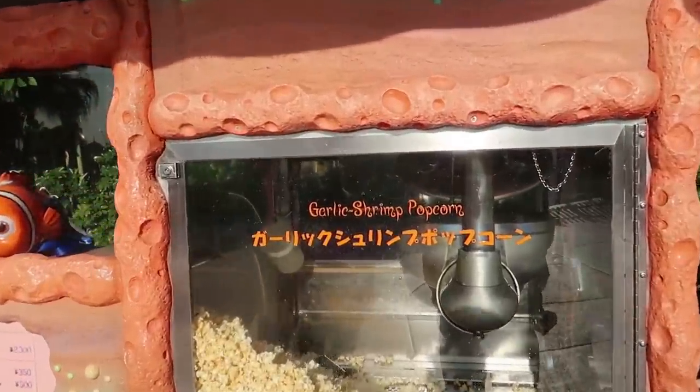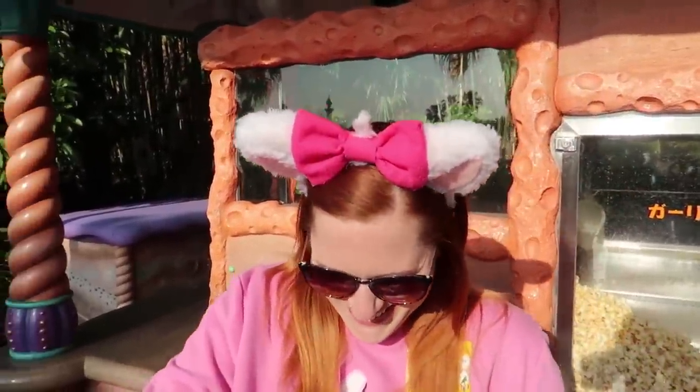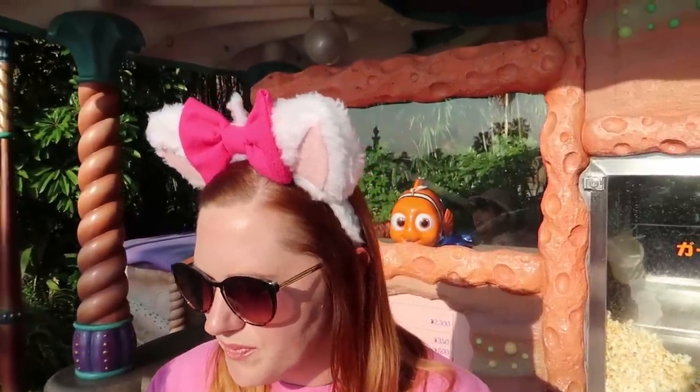Here is a weird flavor of popcorn. Garlic shrimp popcorn. Garlic prawn, even though it's a shrimp right there behind you. What do you think of it? It tastes more like garlic than shrimp. But it's good. It's nice. I tried a little bite of it, and I don't eat seafood, and it wasn't bad. Do you taste the seafood? No. Look at the special popcorn bucket that it comes in if you get the popcorn bucket.